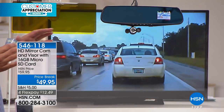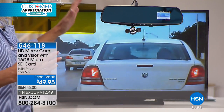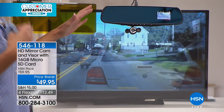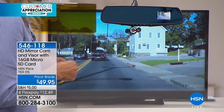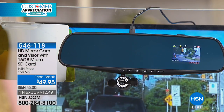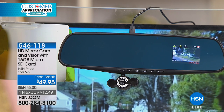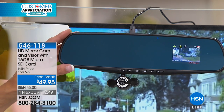Absolutely, because there's no learning curve. Once you install it, it's automatically recording up to 14 hours. And remember, it will lock down what you choose to lock down. So if you needed to save something, it would re-record over what you don't need to save. If there's nothing significant there, it just continues to use the included memory card. So really simple and easy.